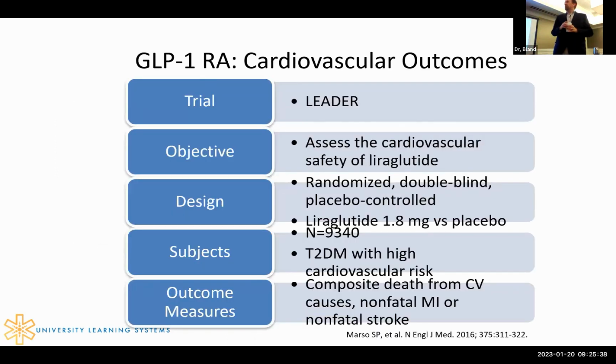So a couple of trials. I won't bore you with a bunch of trials, but I will go through a few of the major ones. The LEADER trial is now almost 7 years old, but this was the first big one that established certain GLP-1s decrease your risk of cardiovascular death. Somewhere close to 9,340 patients, so a lot of patients, type 2 diabetes with high cardiovascular risk. The MACE outcome: non-fatal MI, non-fatal stroke, cardiovascular death.